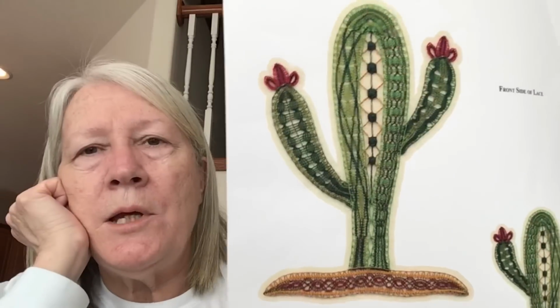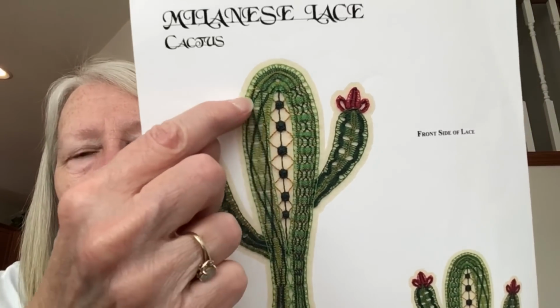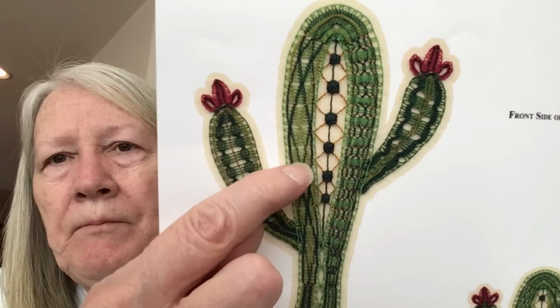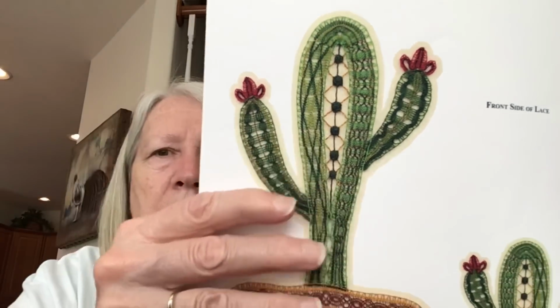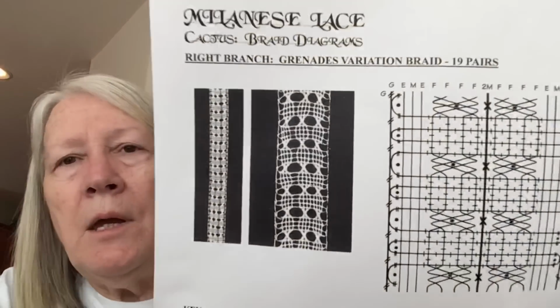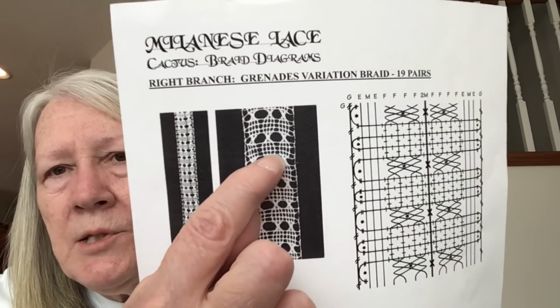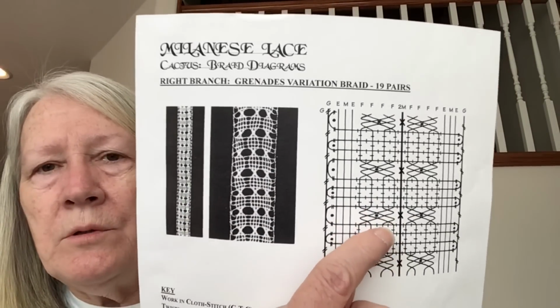And this is the braid that I'm doing. Each one of these, with Milanese lace, it's an Italian lace, started in Italy. These pretty little areas in here are called braids. Each one has different braid fillings. So this one for the new trunk that I'm doing is called a grenades. And that's the actual look of it, just in white. But if you look at it, you can see it looks like little grenades connected together. There's 3 on this one if you look at it that way. And this is our pattern for following to know how to do it.